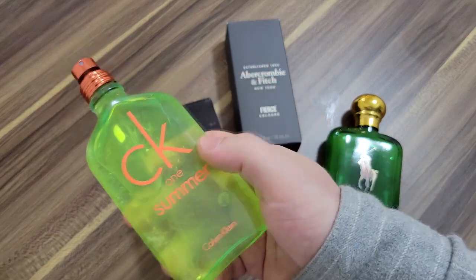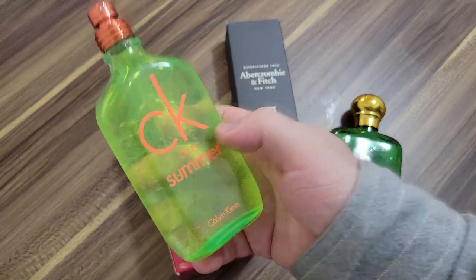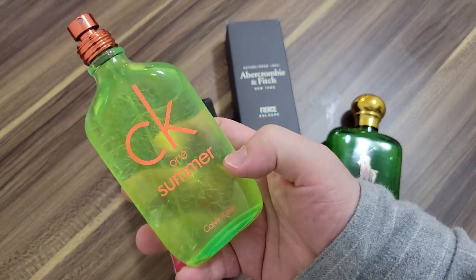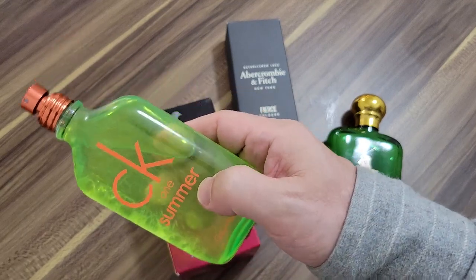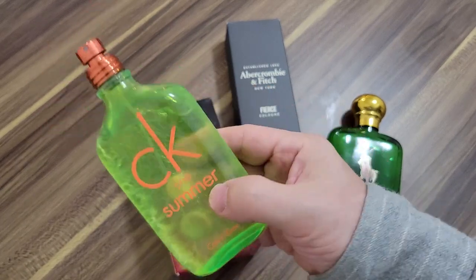And then in 2005, they started with these summer flankers. What's interesting about these is that every year they have a different one, a different flanker made by a different perfumer, usually. And they either add some notes or take out some notes. They either amp them up or tone them down, and they're a little bit different each year, but it is an aquatic, fruity type fragrance.